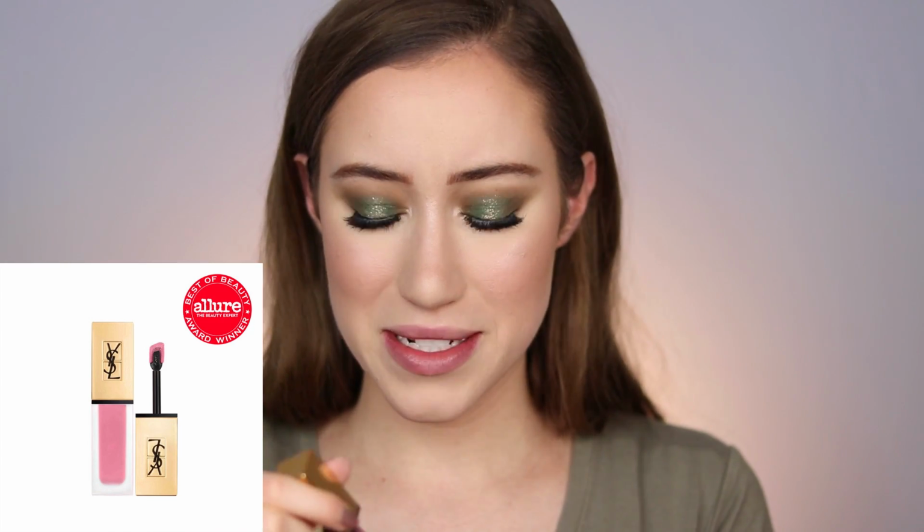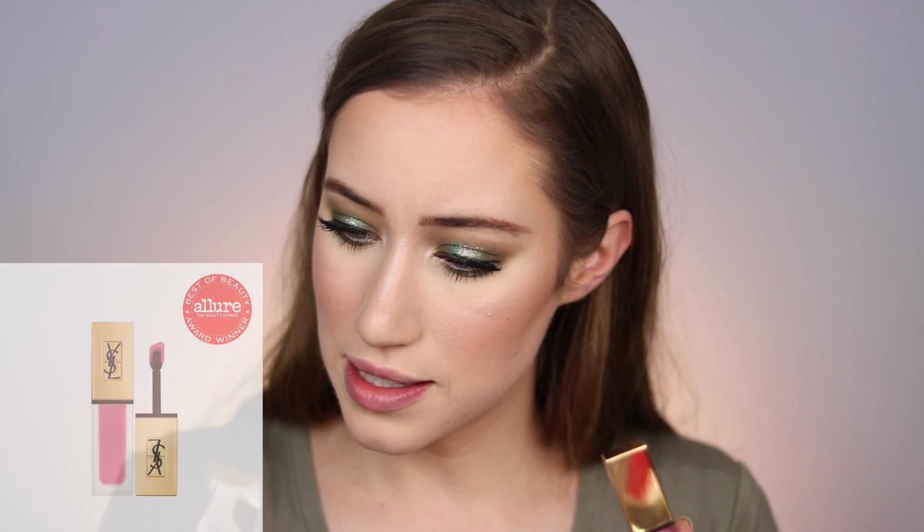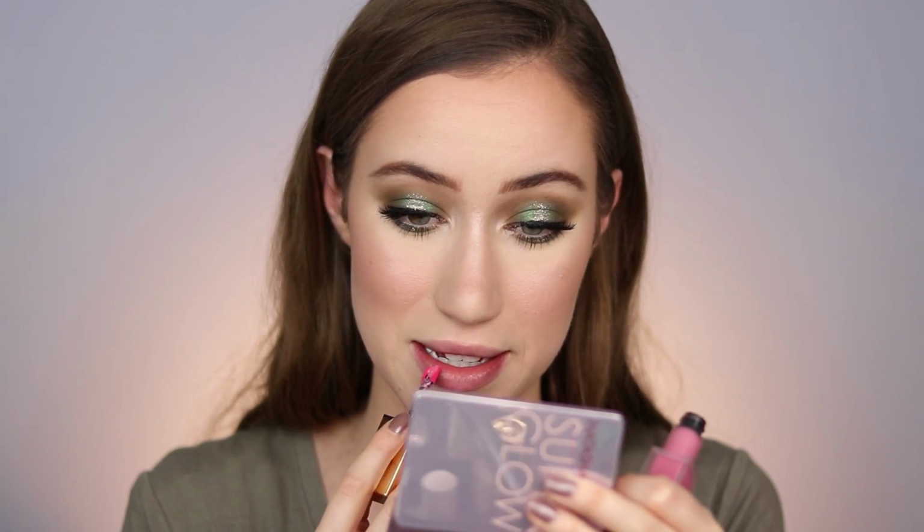Okay, the next one I wanna try is the YSL Tatouage Matte Stain Liquid Lipstick. This won an award for being like the best liquid lipstick. I've seen Tati Westbrook talk about these. She loves them. I picked up the shade Rose Illicite and it's very pink. I was hoping to get a little bit of a more nude pink, but you know, I shop for all these online, so it's very pink. Let's see how this looks though.